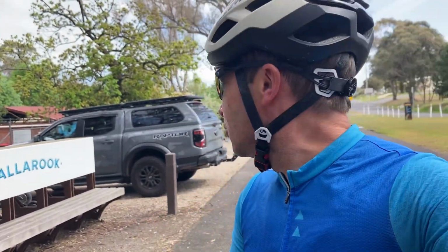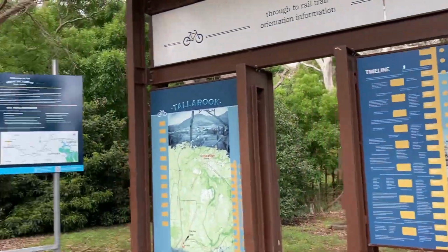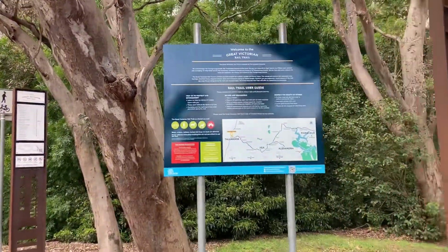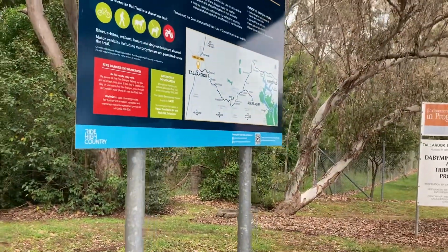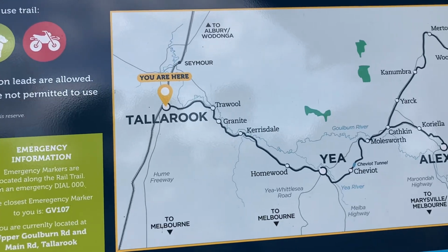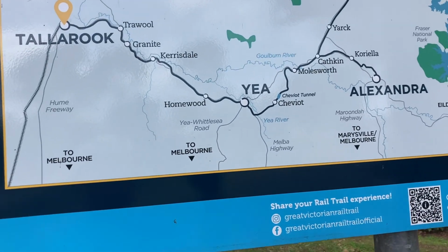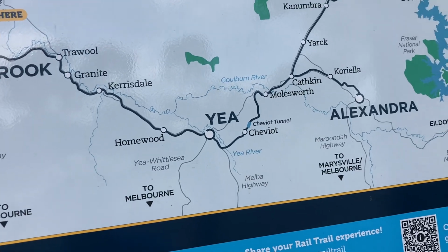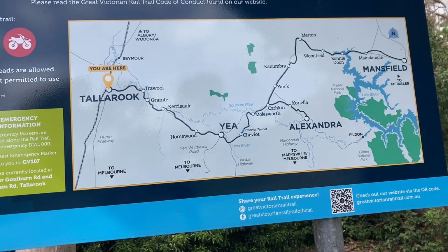I'm just heading off now from Tallarook. I'm going on the Great Victorian Rail Trail. So, oh, this is it here. I'm just doing a section of it today. I'm going from Tallarook down to Yea, and then hopefully through the Cheviot Tunnel and up to Molesworth. So that'll be it today.